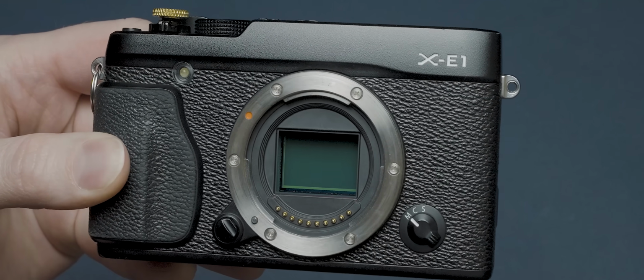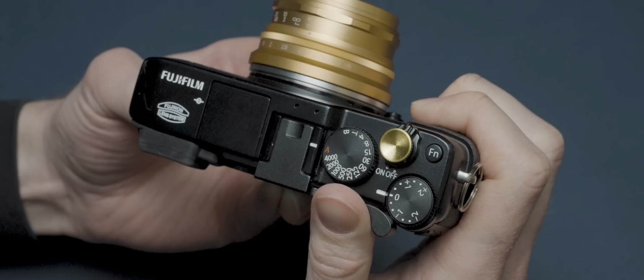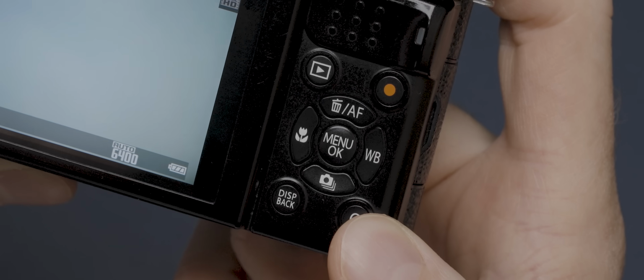And that's because this X-E1 is slightly smaller and lighter than the X Pro 1, which generally makes it feel more portable, but the design is still large enough to accommodate all of those sought after manual controls and shortcut buttons, which unfortunately isn't the case for the tiny XM1.